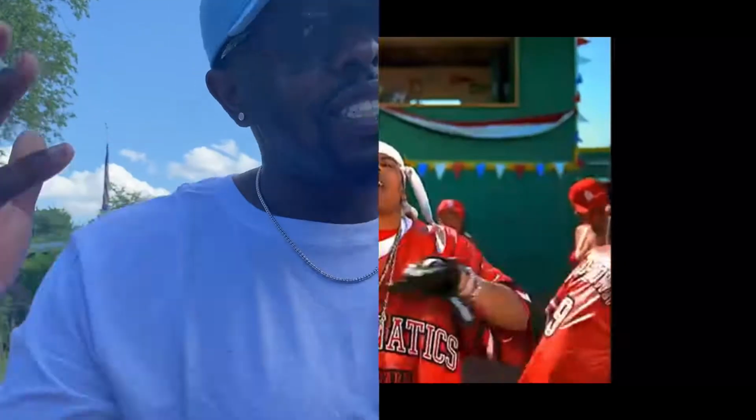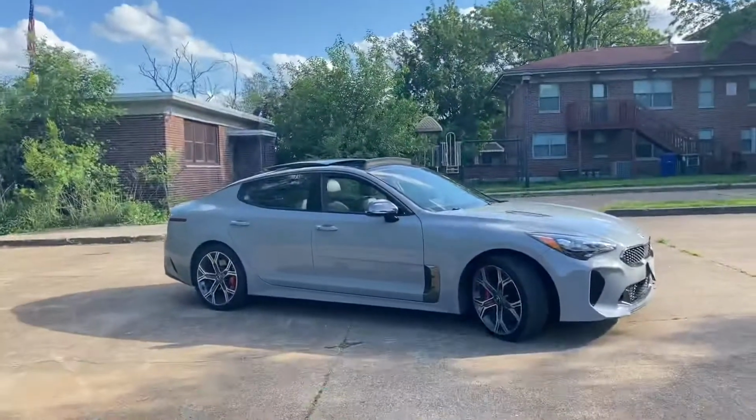I took a trip to St. Louis. I got my son behind the camera. Y'all finna meet him in a second. Remember I told you about him. So yeah, without further ado, I wanted to do a review on the 2021, it might be a 21 or a 22 Kia Stinger. Okay, come on.